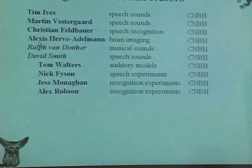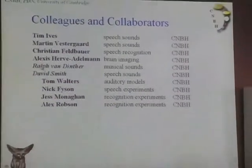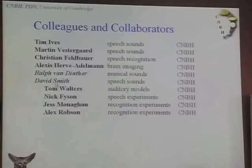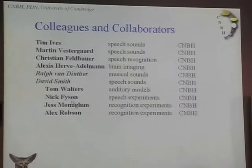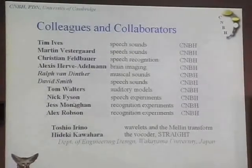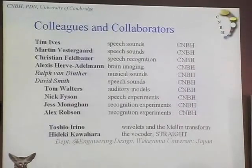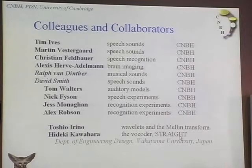Okay. There are a lot of people involved in this research, so I'm representing quite a large group of people. These up here are the postdocs that are currently in my lab, all of them working on this. Two of them have just got good jobs elsewhere, but we still keep them on the list because they're working with us. And we have 4 students, one of whom is here, Tom Walters. We also have 2 well-known Japanese colleagues who are intimately involved. Hideki Kawahara, the father of the vocoder STRAIGHT, which you're going to hear about, and Toshio Irino, who works with me on all of the wavelets and Mellin transform and size stuff. So you may not know them, but you may want to.